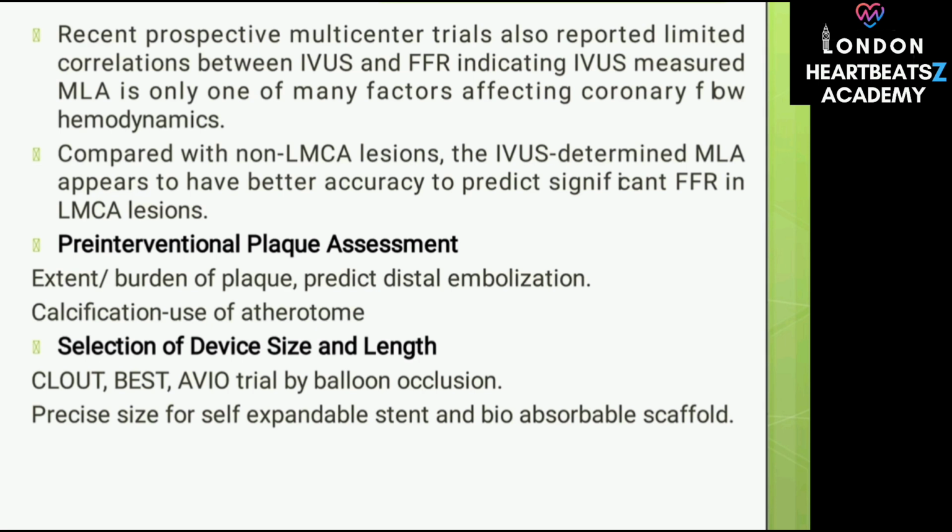Exactly. When small fragments of plaque break off during the procedure and travel downstream, potentially causing blockages in smaller, more distal vessels, knowing the plaque characteristics helps anticipate this risk. Okay, what else? IVUS can also help us to evaluate the degree and distribution of calcium deposits within a lesion. This is important because heavily calcified lesions can be more difficult to treat with standard balloon angioplasty and stenting.